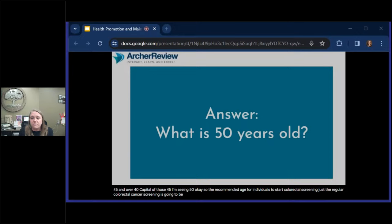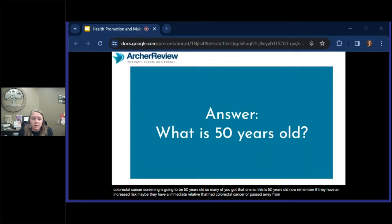So many of you got that one. So this is 50 years old. Now remember, if they have an increased risk, maybe they have an immediate relative that had colorectal cancer or passed away from colorectal cancer, then that might be a little bit earlier, but we are talking about just the average Joe regular colorectal screening. Excellent job.